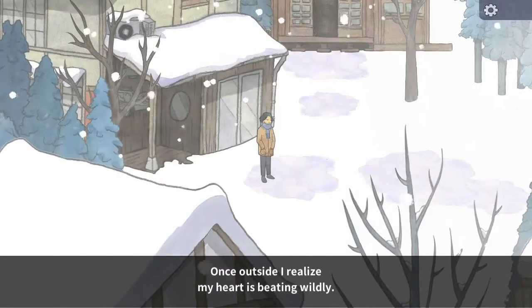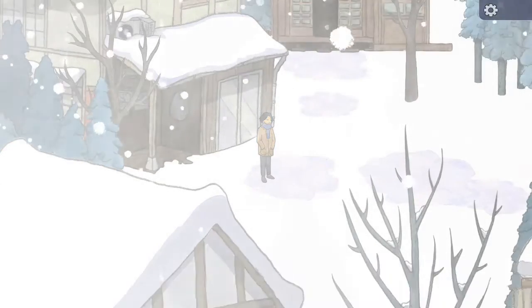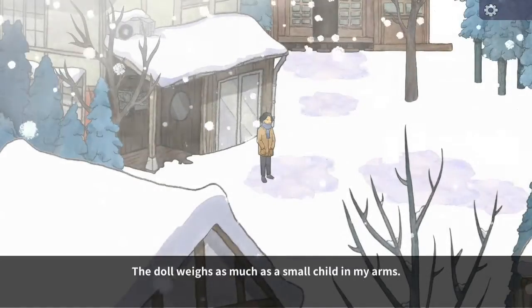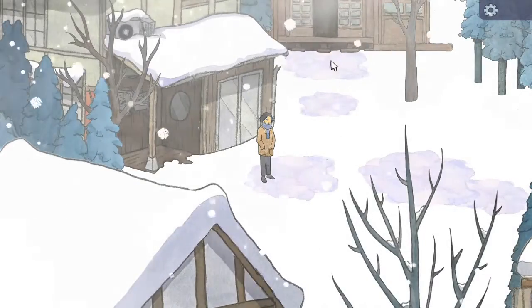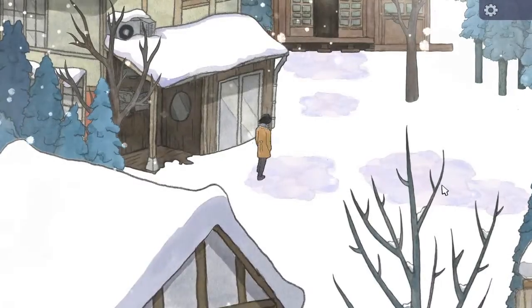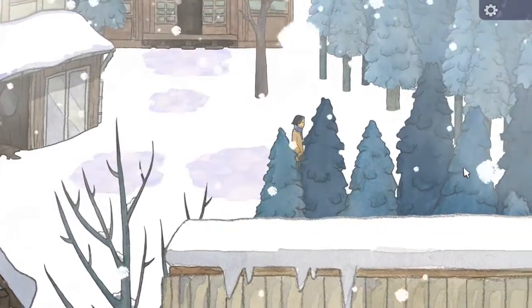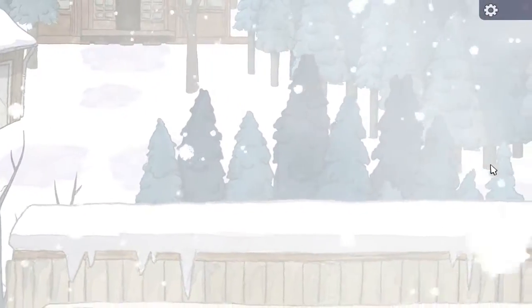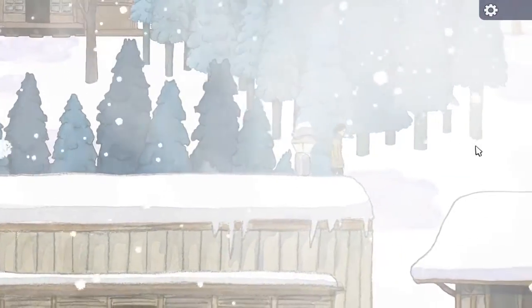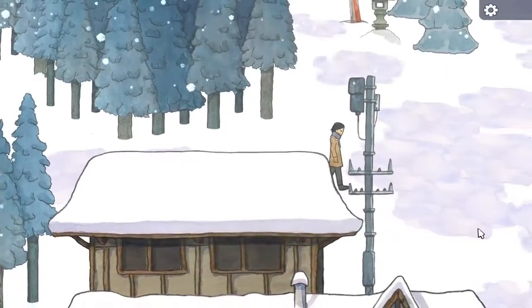Once outside, I realize my heart is beating wildly. I stop and wait for it to calm down. The doll weighs as much as a small child in my arms. Can I go back, actually? I wouldn't want to disturb. Because there are posters around the village and everything. I imagine there's one more place I haven't visited where that poster would be. I guess let's just go back, though.